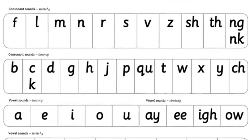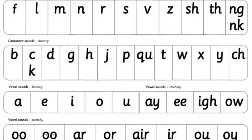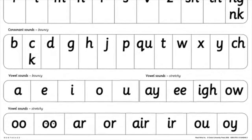We use 44 sounds to speak all the words in English. For example, I am, speak, ing, in, sound, z. Ike, and speak, like, this, all day. Now, unfortunately, for children learning to read in English, we have only got 26 letters for all of those 44 sounds, and this means that we run out of letters pretty quickly.